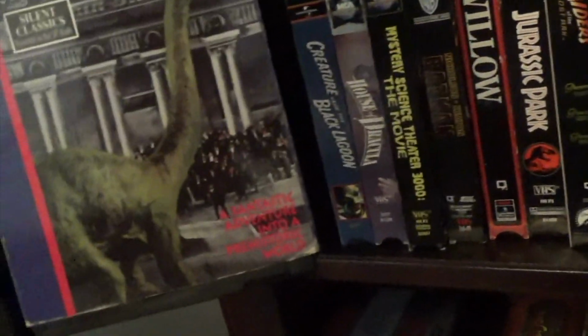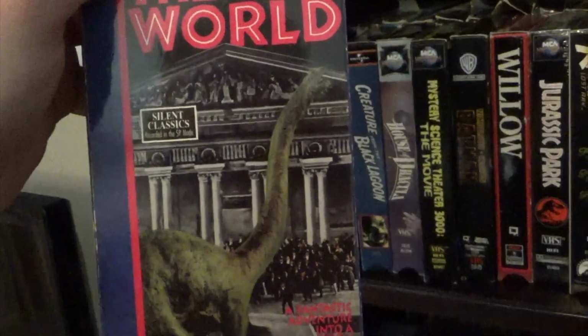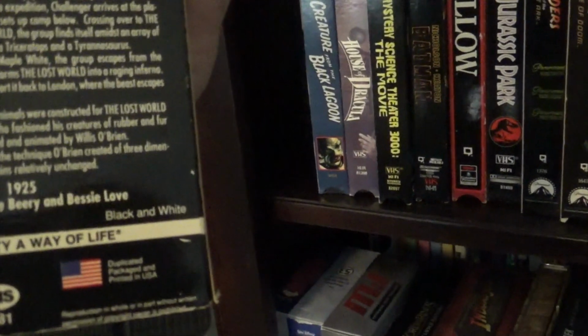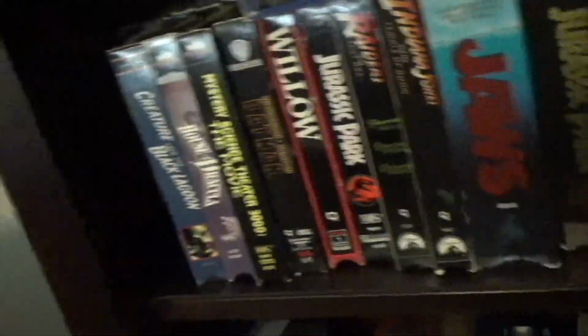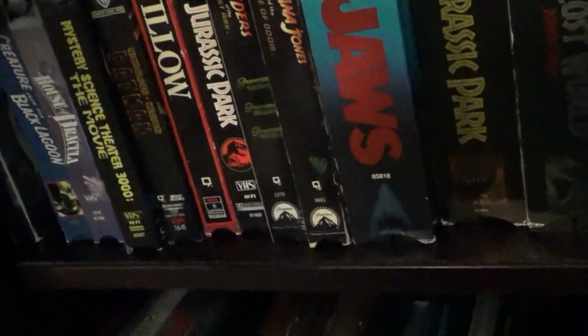The Lost World. This is a silent film. I have never seen The Lost World. This is based off the book, not to be confused with Jurassic Park: The Lost World. And this is a Willis O'Brien animated film. This was right before King Kong. So I do need to see that movie. I really would like to just get a VHS player.